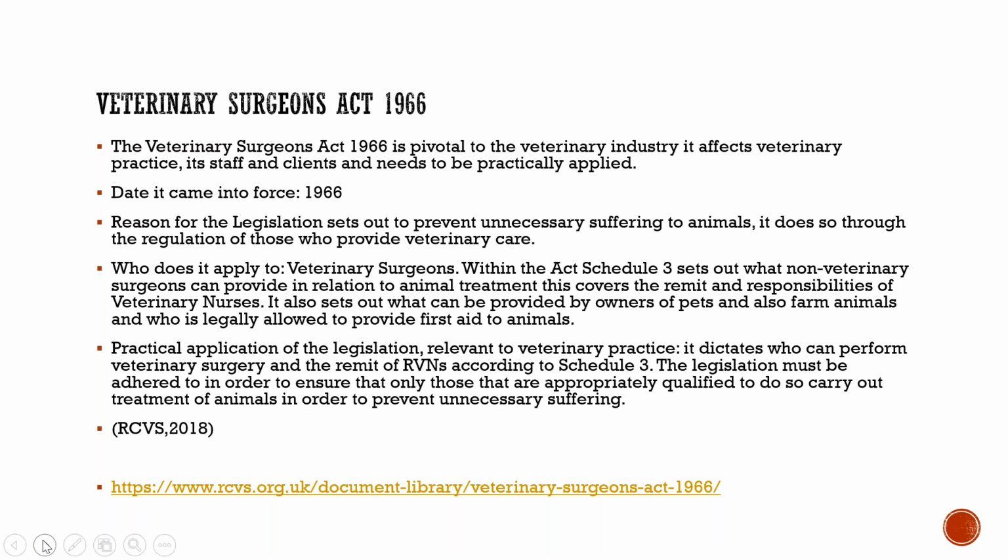And then within the Act itself, there is an aspect that we call Schedule 3, and that sets out what non-veterinary surgeons can provide in relation to animal treatment. This covers the remit and responsibilities of veterinary nurses, students, and it also sets out what can be provided by owners of pets and farm animals, and also who is allowed to legally perform first aid on animals. And there may be parts to this that you may think can only be carried out by qualified staff. However, in some situations, actually, as a veterinary nurse, we can do no more than members of the public. So I really would recommend you having a look into this further. And as I said on the previous slide, there is a link at the bottom of the page for you to access.